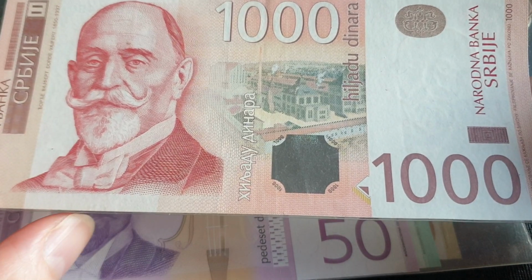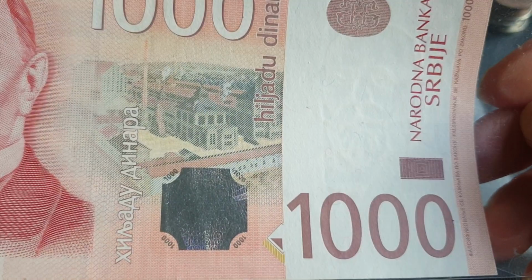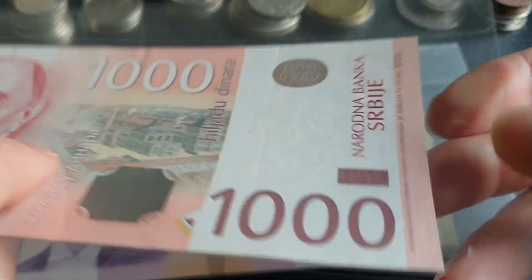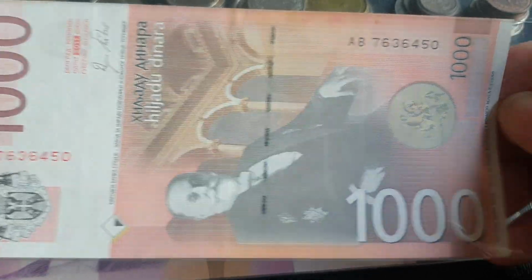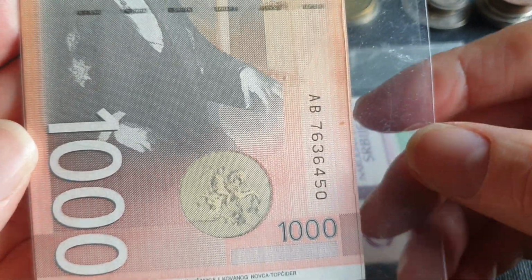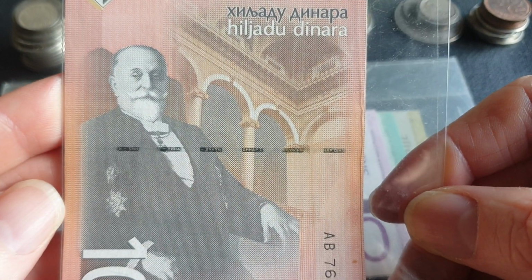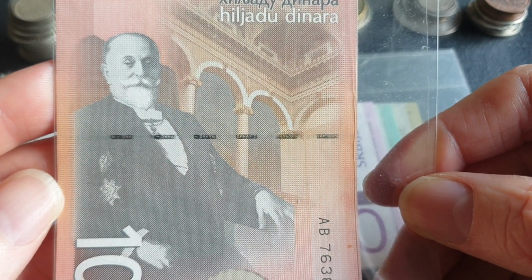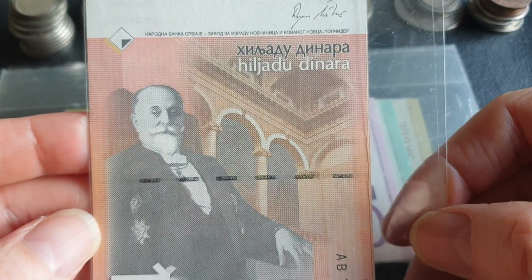Not too sure what he does. Interior of National Bank building. So maybe he was an architect or he designed some of the buildings in Belgrade, which is the capital of Serbia. So that is him. And obviously he's got a prize. Looks like a medal, architectural prize. And here he is in old age inside the interior of the National Bank. So it could be National Bank head at some time.